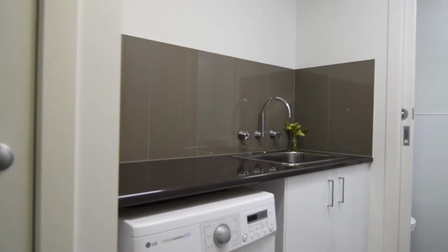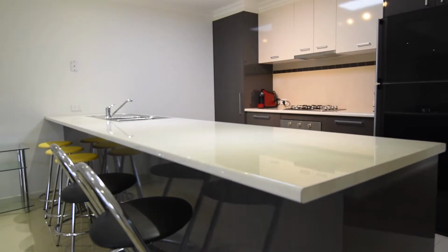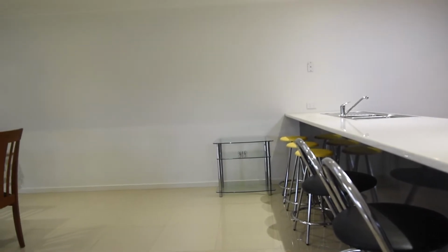Very neat and tidy laundry, large tub, it's got a toilet and hand basin. Kitchen, dining, plenty of space, very bright. Large island bench for all the cooks in the house, large walk-in pantry, gas cooktop, range hood, electric oven.